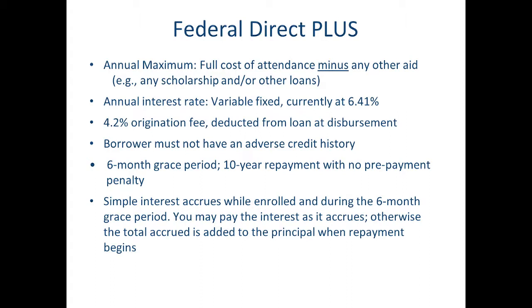Generally speaking, the best combination that works for the most number of people is some combination of private vendor funds and federal funds. So doing the entitlement loan, $20,500, and then often going out to a vendor to get a private loan for the additional funds. However, there is a credit rating element. It's a much lower bar to pass than a private vendor will have, but there's a standard 6-month grace period, 10-year repayment scheme. And again, simple interest accrues.